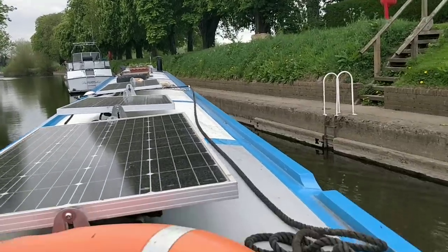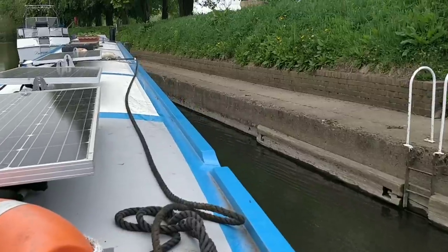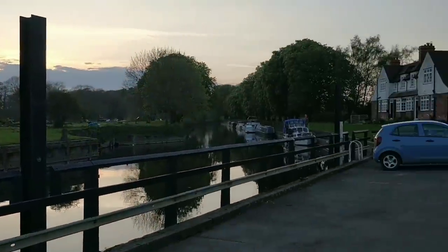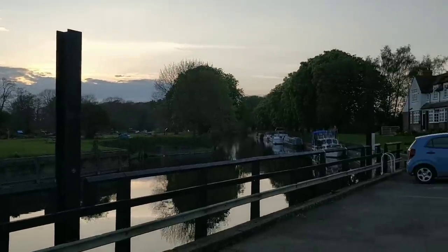Place to moor. Oh, I can't do this anymore, that voice. Anyway, I'm here, look. I'm landing. There we are. Made it. Beautiful. This is quite a nice mooring. I'm just moored just there, look. Lovely little place, isn't it? Nice moorings.